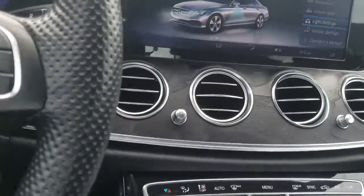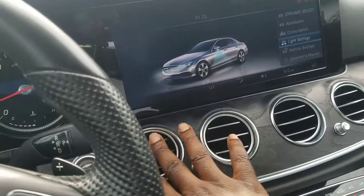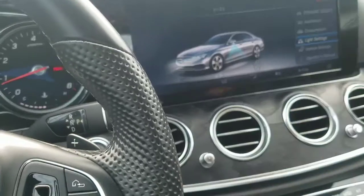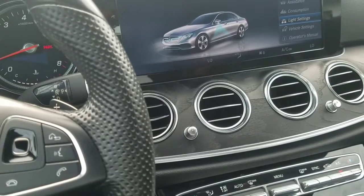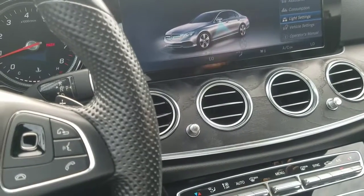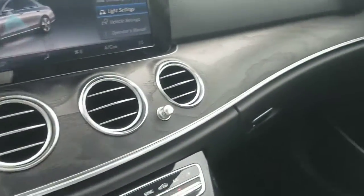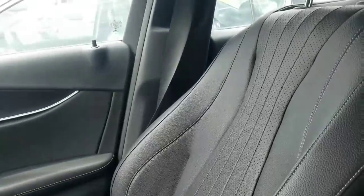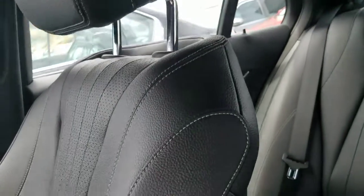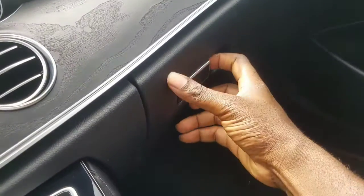So the AC vents of this car, these circular AC vents, to me this shape is really good. I think Mercedes-Benz are trying to ditch this, because in the new GLE and GLE Coupe they are no longer using these circular AC vents, and I don't get it. This is the passenger door. It also has ventilated seats. In a while, I'll go to the back seat and we'll see what it's like to be on the back seat.